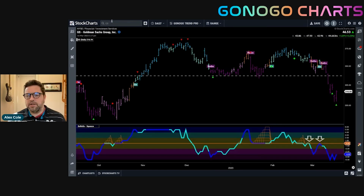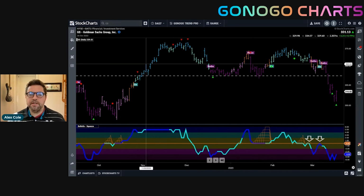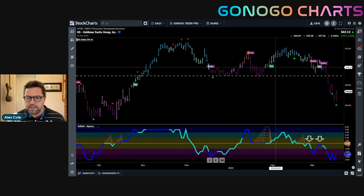Now, to participate in something like that, we were looking earlier in the week at Goldman Sachs. Goldman Sachs was trading through this area of support when we were experiencing all of the news about the banking industry. So looking at a big bank to see how it was holding up seemed to be worth looking at. And you can see how we have had some similar go trends that didn't amount to much, a no-go trend and another go trend.